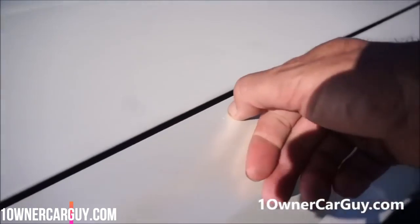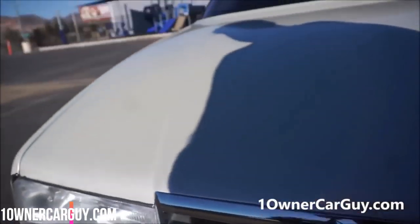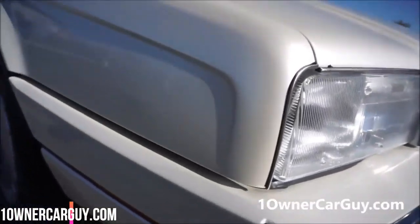Little mark on the paint right there. Ha! It came right off with my finger. A couple little marks right in there. Nothing serious. Grill's in great shape. All the stainless going across the front.